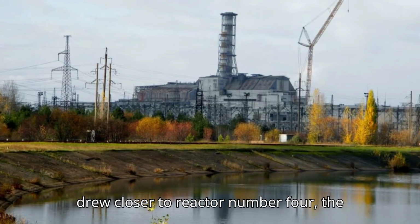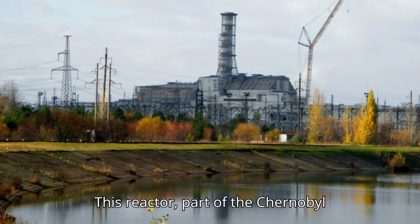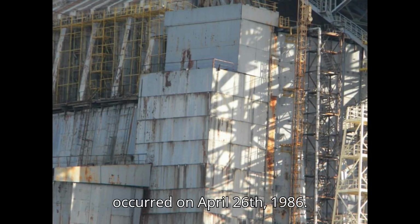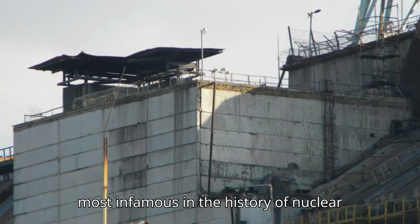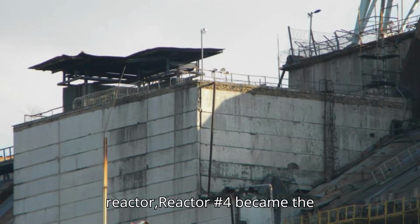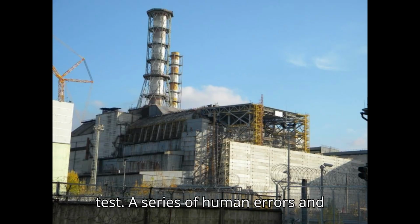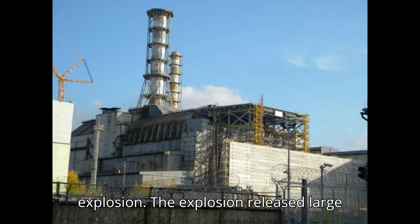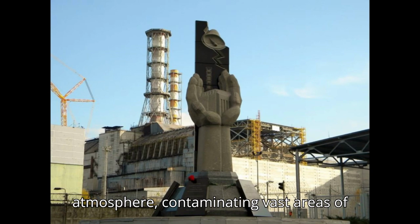Finally, we drew closer to Reactor number 4, the centerpiece of the Chernobyl disaster. This reactor, part of the Chernobyl nuclear plant, was where the explosion occurred on April 26, 1986. The story of this reactor is one of the most infamous in the history of nuclear energy. Designed as an RBMK-type reactor, Reactor number 4 became the epicenter of the largest nuclear catastrophe ever to occur during a safety test. A series of human errors and technical failures led to a catastrophic explosion. The explosion released large amounts of radioactive material into the atmosphere, contaminating vast areas of Europe.